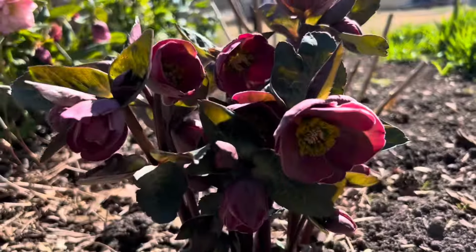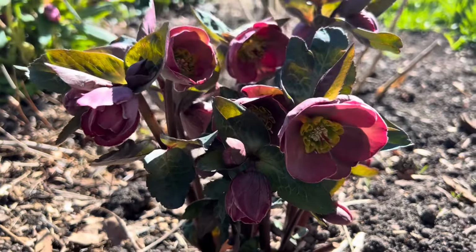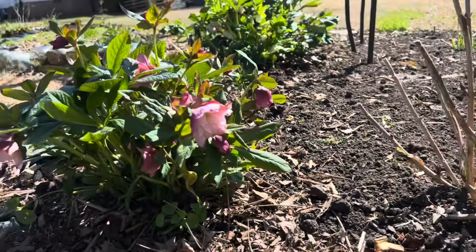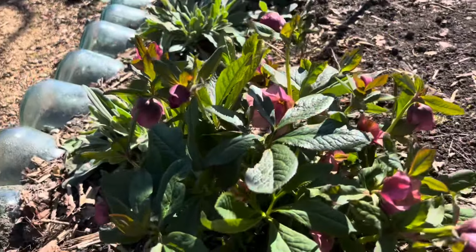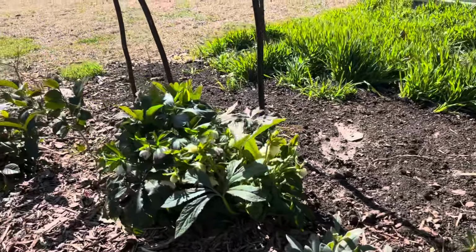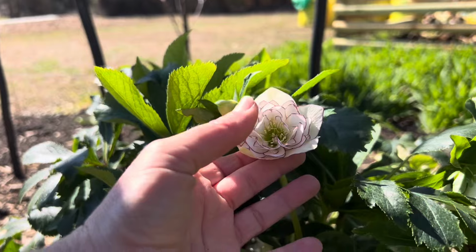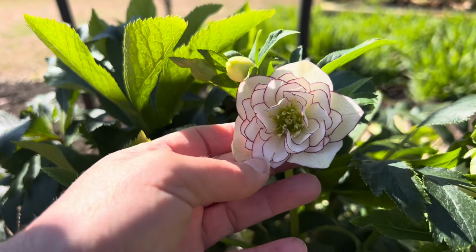There are some new hybrids that are great improvements, like this one called Pippa's Purple, that have more upright blooms. In fact, you can even see this one is actually shining straight up into the sun. Now, all of these in this area came from Pine Knot Farms, which is a wonderful hellebore nursery located in Southern Virginia. And one of my favorites is this double with the dark purple edge. I think this flower is so exquisite and it's a wonderful addition to a floating arrangement.